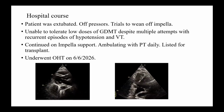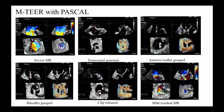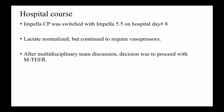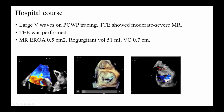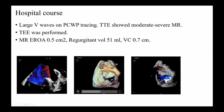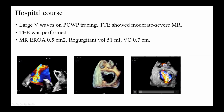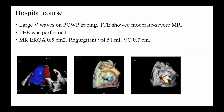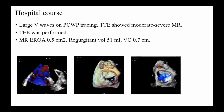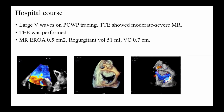If I go back here to the TEE, the very first TEE pictures, there was no evidence of any rupture in the papillary muscles or any rupture of the cords. So here I'm trying to include the 3D view. I think this one here was showing how much the posterior leaflet was tethered, and even the direction of the jet was more central to posteriorly directed, which was consistent with how the ischemic MR progressed from his presentation.